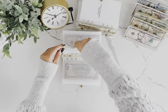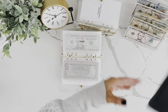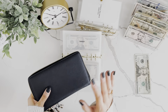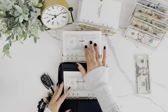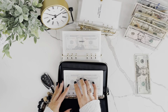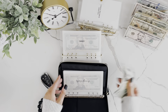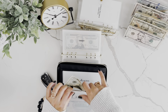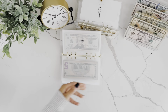And what I love about the wallet I have is that if I'm going to Target, and I normally just order online and pick stuff up, but if I'm going into the store, I will grab this out of this binder here and put it in my wallet, because they're the same size envelopes. I'll bring it with me that way, and when I get home, I'll put it back in here. So while I've got my wallet open, let's put this 20 in here too, that way I don't have random cash laying around.